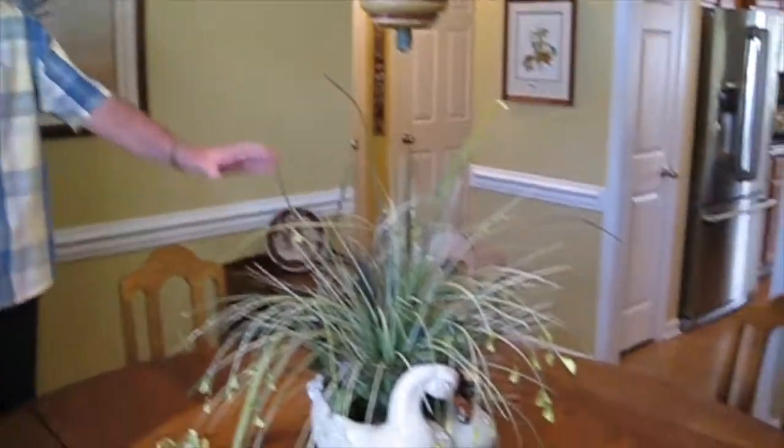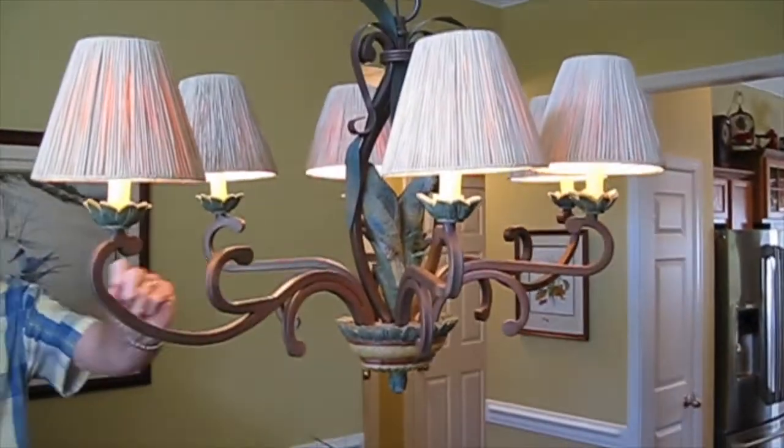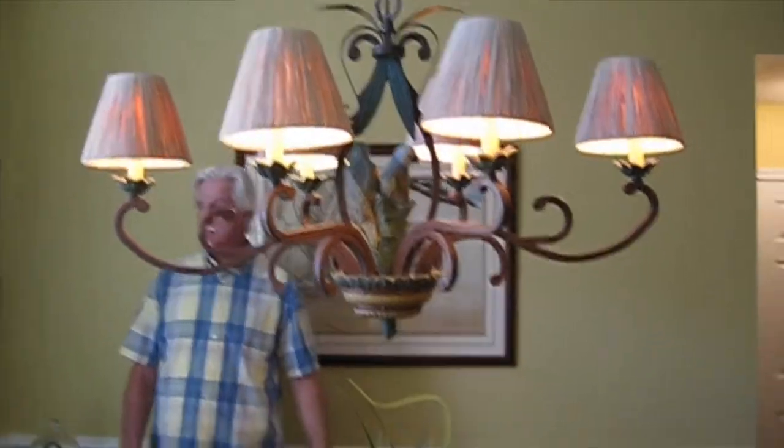You'll look right above it, you'll see a neat custom lamp in the home, which my mom had added, and I'm not sure what the story is behind that. And then if you would, with the camera, just pan over to this wall, please, for just a minute. This is a collage that my mom put together.